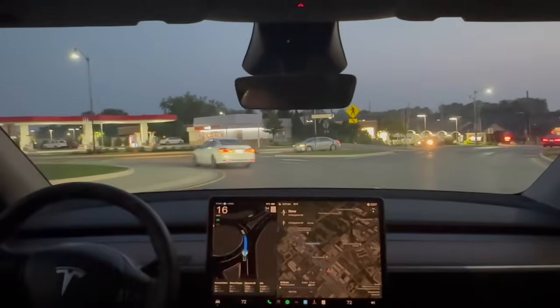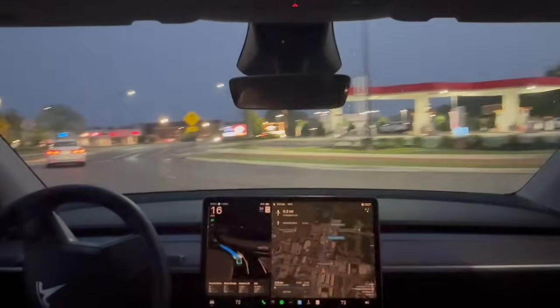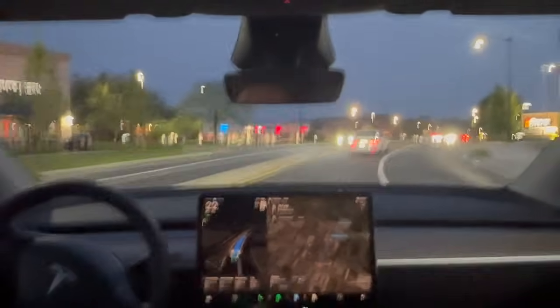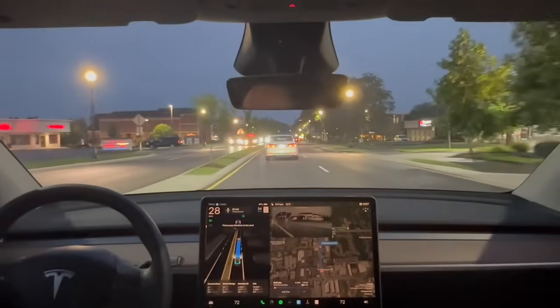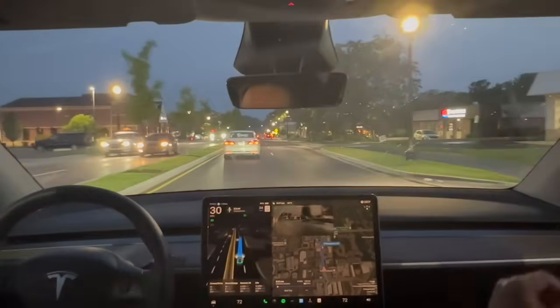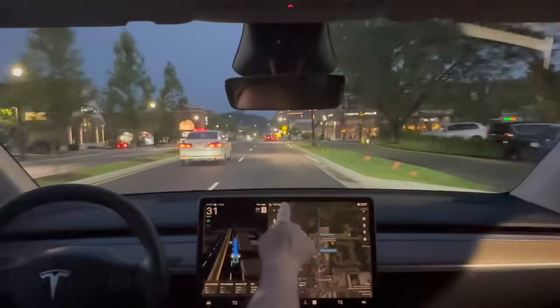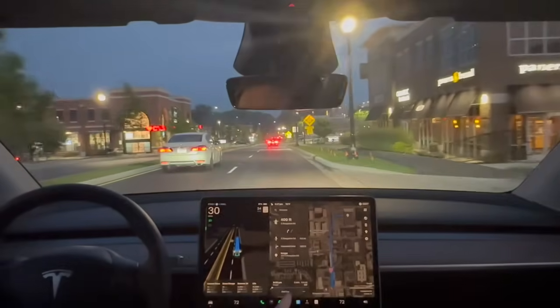All right, so there's a little bit more traffic here. Yeah, there is. So next time we come by, hopefully we have to negotiate some traffic. Now, the next roundabout's a pretty tight one. It's a small roundabout. Yeah, it is tight. Right after this one, we're gonna put in Kroger. Okay, so I'm just gonna get it ready.